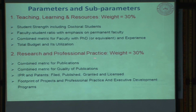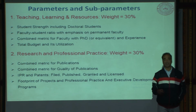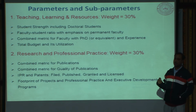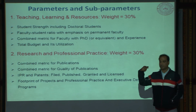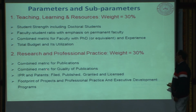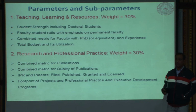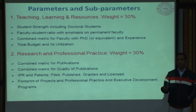And the second one is research and professional practices, for which they give 30% weight. In this case, they have some metrics for publications. They check the publications which are recorded at 2 places, one is Scopus and another is Web of Science. They don't ask us to give the list, but they themselves take the list from those websites. Then they have some criteria based on the quality of publications, then IPR, patents, and different types of things, projects and executive development programs that we are doing. They have these different parameters on which we provide them the data.